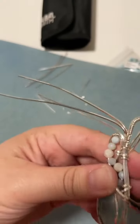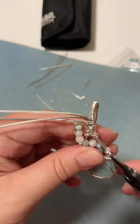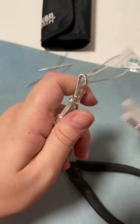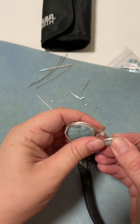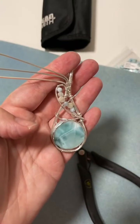Ow. I just pinched myself. Careful, you can hurt yourself with pliers. I cannot say how many times I have pinched myself with wires. It's so bad. And then I'm just going to use these pliers, or these ones, to shape it the way I want. Okay, so there we go. That's the first piece.